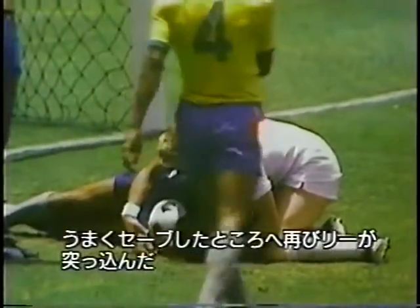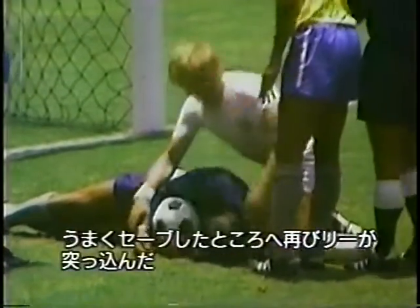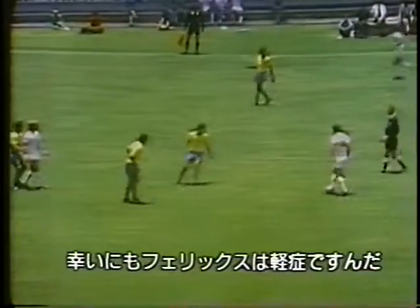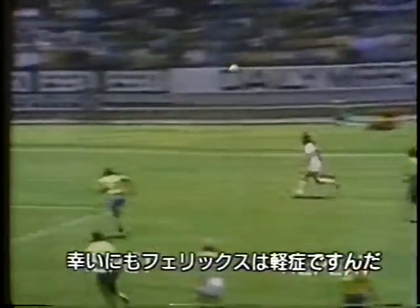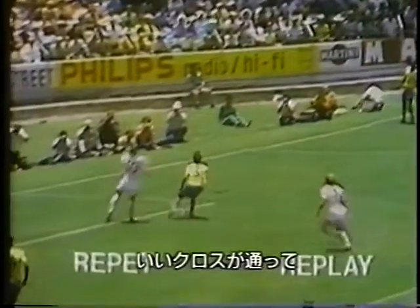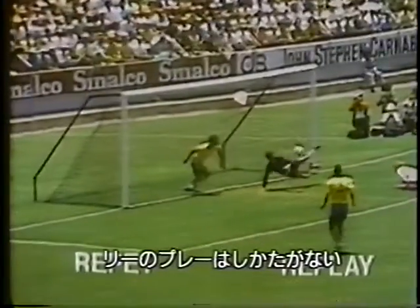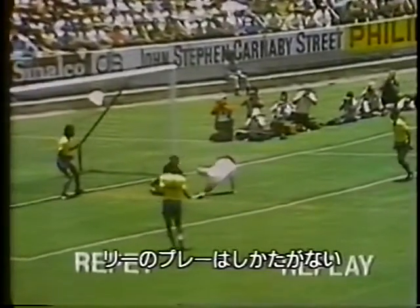Good save. And Lee took advantage as well, and he caught the goalkeeper as he followed through, but he had to go for that. It was a 50-50 ball. Happily for Brazil's goalkeeper Félix, Francis Lee's challenge did no lasting damage. By taking up such a good position, and what a good cross. Hurst couldn't get there, Lee following through. Good save, and he had to go again, as you can see. A pure 50-50 situation.